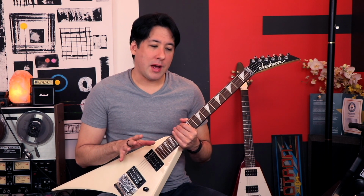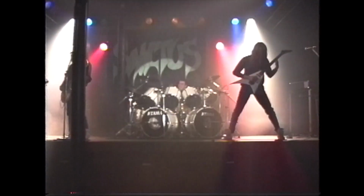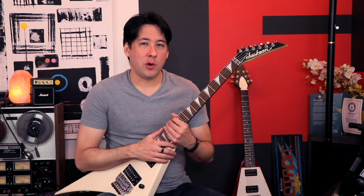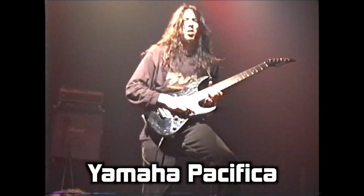All that being said, though, it was the guitar that I probably put the most hours into, practice-wise, and I played so many gigs early on with my teenage heavy metal band Sanctus that there are so many memories attached to that guitar. So many shows, so many moments, and that's a huge reason why I wish I still had it. But I ended up selling it in order to afford the next guitar on my list, which was a Yamaha Pacifica, I think.